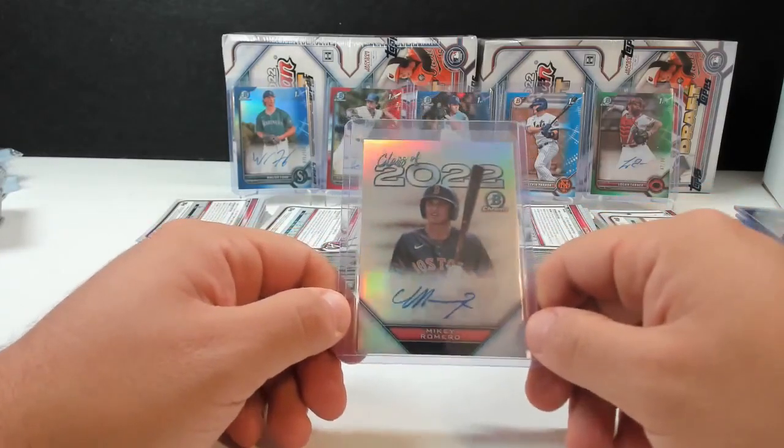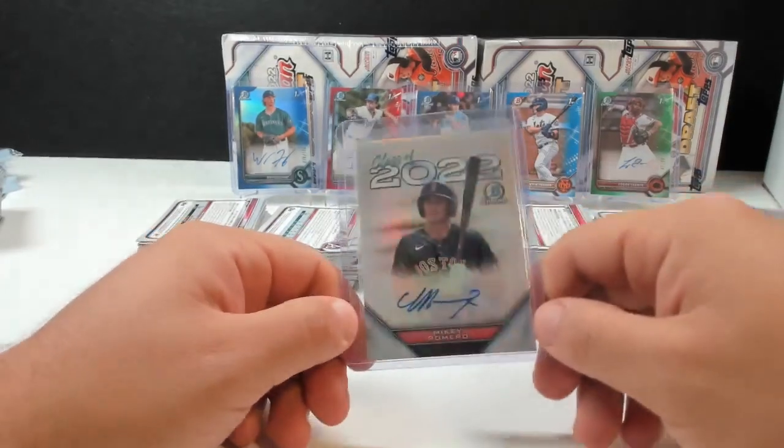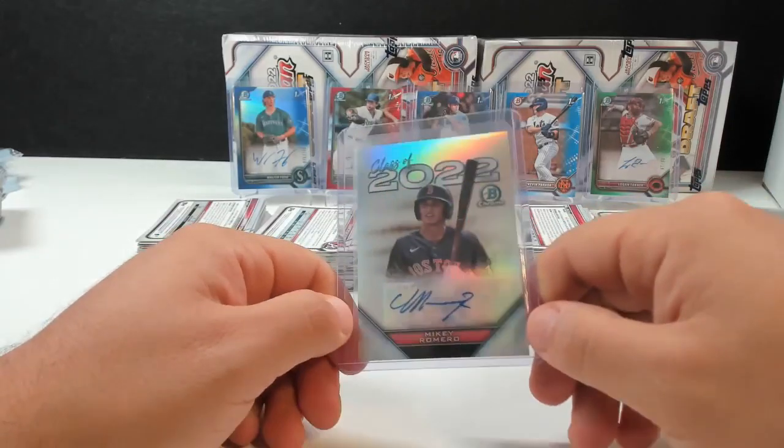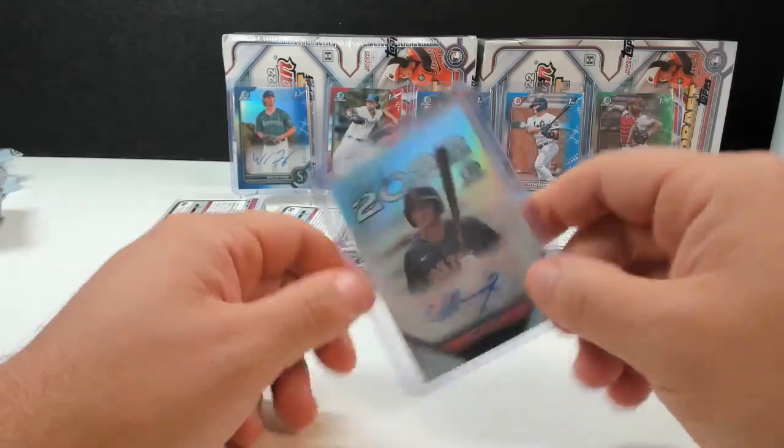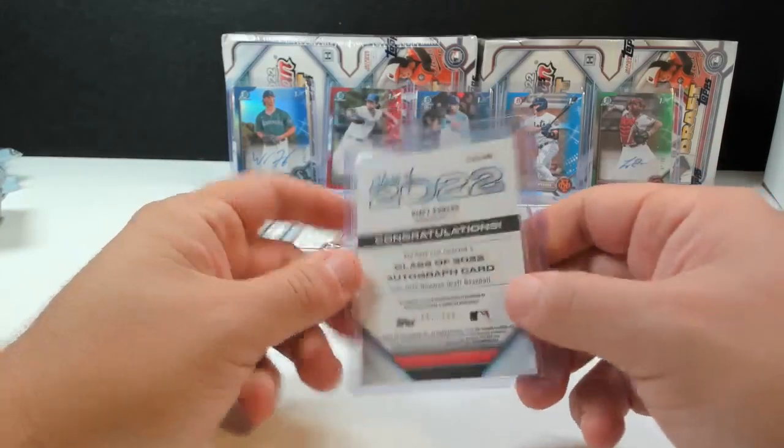That's the thing with Bowman Draft. There's a lot of pitchers. I've been on a heater, and I think a lot of my cases will have more hitters, but this is one of our first pitchery kind of cases. This is a Mikey Romero. This one's numbered 41 of 250.